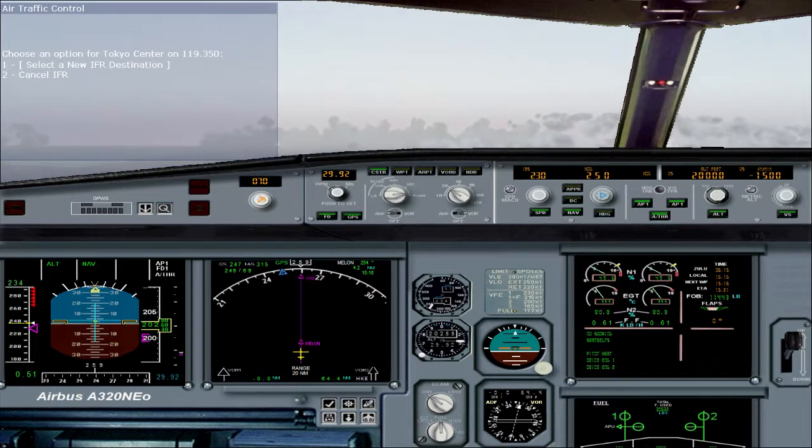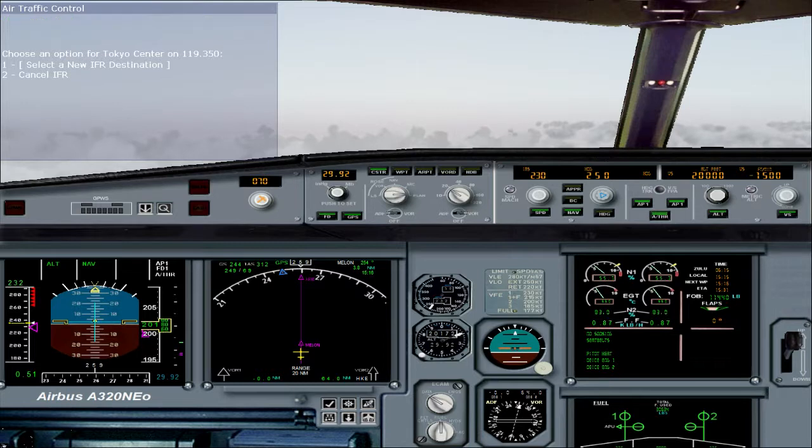Descend and maintain 8,000. Descend and maintain 8,000, Alma Pond 7401.